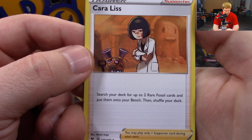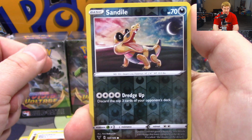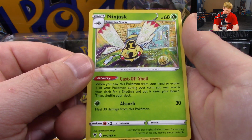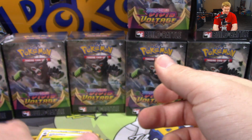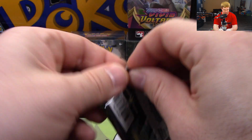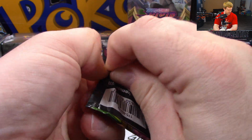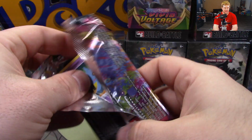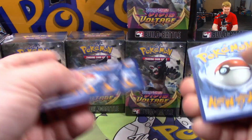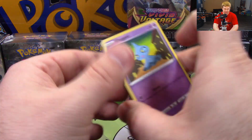Search your deck for up to 2 rare fossil cards, put them onto your bench, and then shuffle your deck. Careless, Sandile, and Ninjask with Cast Off Shell. Search your deck for a Shedinja. Oh, okay, so that's going to get you a Shedinja. Gotta have that tie to Ninjask after all. They go hand in hand, or in this case, I don't know, foot to foot, leg to leg. I don't know. It's a bug. They don't have appendages quite like we do. I mean, they do, but they're not exactly the same, so I don't know.